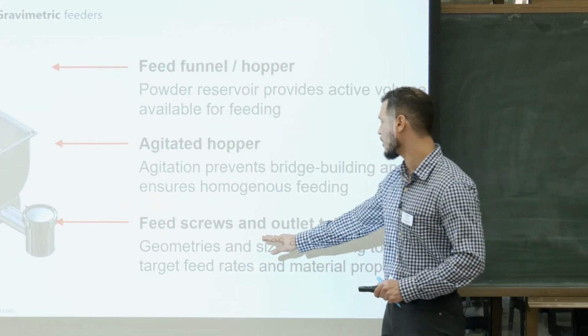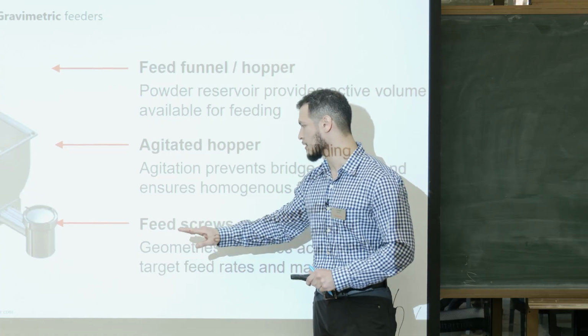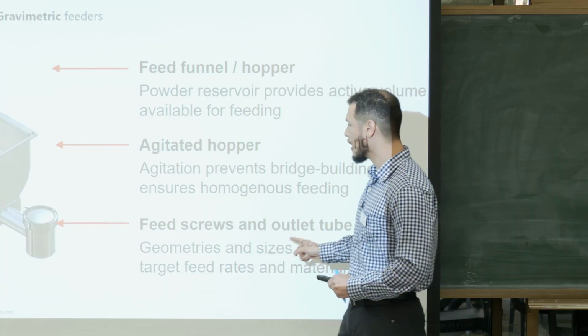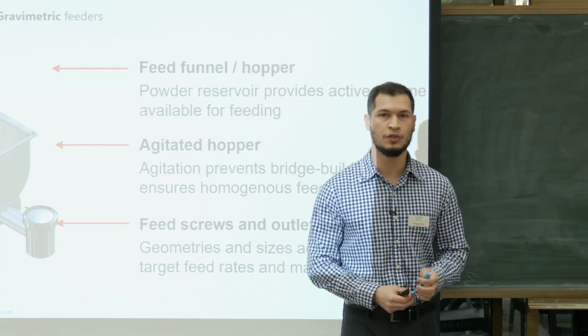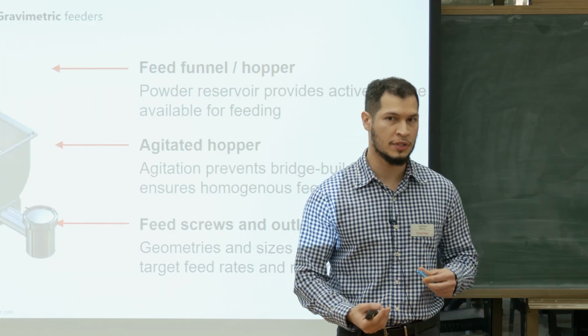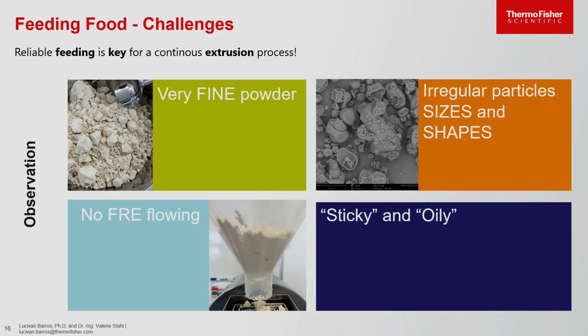We have the feed screws and the outlet tube. These vary in geometry, size, diameter, if it's coiled or concave, and this is related to what kind of feed rate you want to achieve and what kind of properties your materials have. Feeding is the key for continuous extrusion process, which means that if you don't feed consistently, your final material will not be consistent either, right?